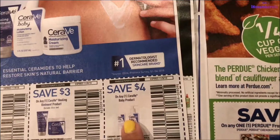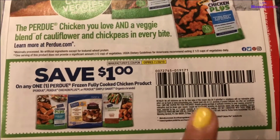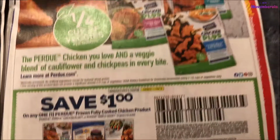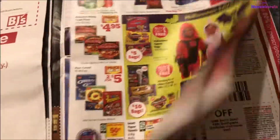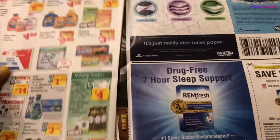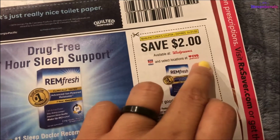And this one is CeraVe Healing, $3 off for one. And there's one here, $4 for any CeraVe baby product. Oh my god. And this one, ooh, I like this. I'm gonna get one of this maybe. I don't know yet. So $1 off for Purdue product, and got my Family Dollar's in here. There's a brochure. So he's here, $2. Available at Walgreens and select location at Rite Aid and CVS.